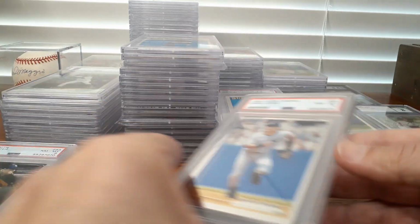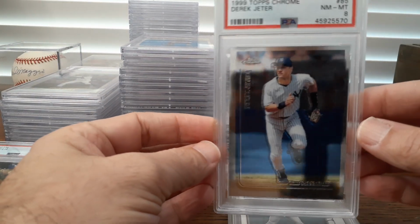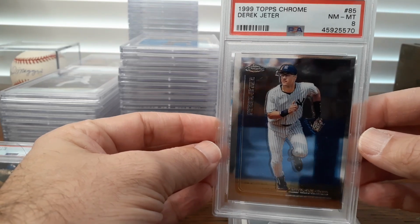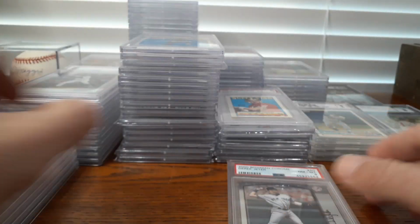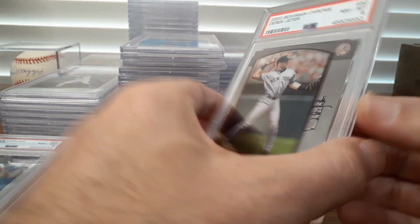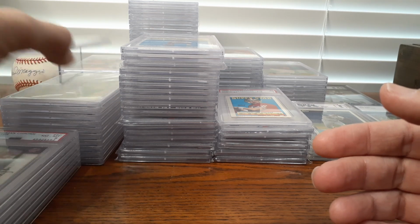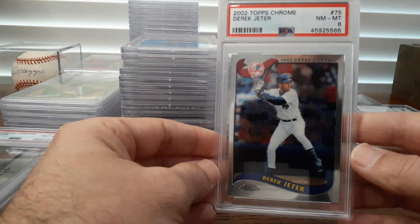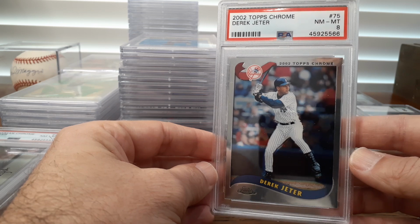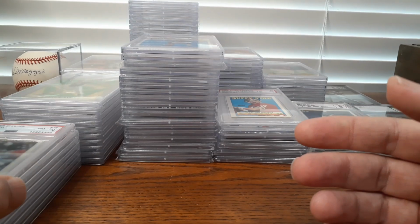And then some, not high grade, but I think high quality, these Chromes. The 99 Chrome. 2000 Bowman Chrome. When it's all said and done, with shipping and handling, I usually end up paying around $10 a card. That's kind of my threshold, although sometimes I'll go over, sometimes a little under. But that's kind of how it is.